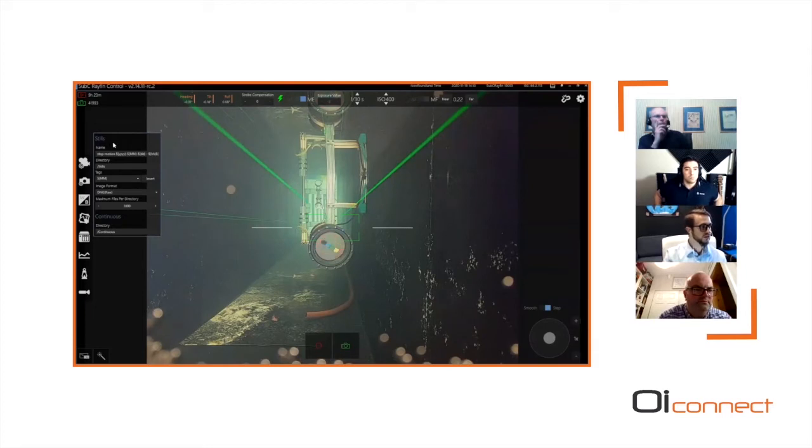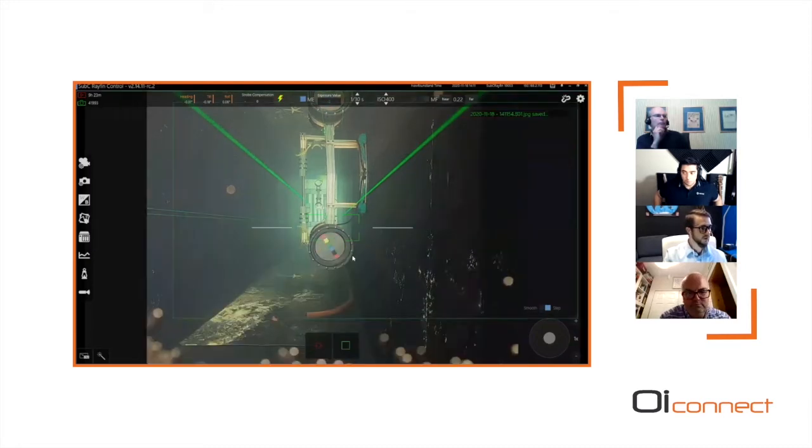Similar with digital stills, we have a folder naming convention. We also have file naming convention that mirrors the recording. You can change from RAW to JPEG, and you can also take digital stills continuously. So if I set it to 2 Hertz and hold down the button, you can take digital stills rapidly over a wide area and use those digital stills then for photogrammetry or other applications.